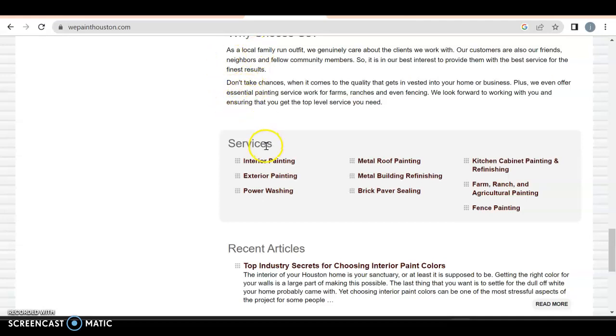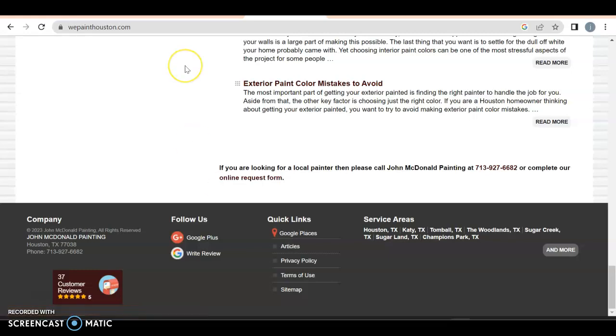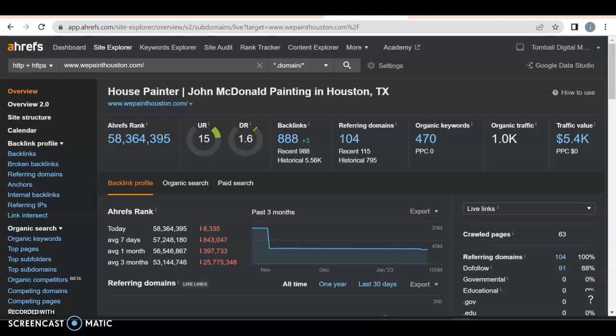Why choose us? But here's all their services. As you can see, they don't talk about each one, but these are all links to the pages that talk about each and every one. So it's definitely something you really want to take advantage of. And then we're done with the page. So is it the nicest page in the world? No, it's probably old, which is why they're also really doing well.